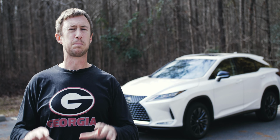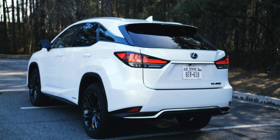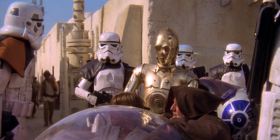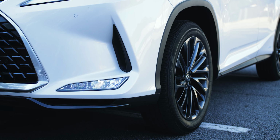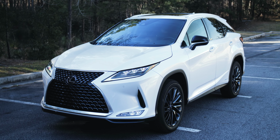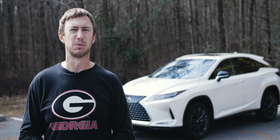The Germans. This Blackline edition certainly helps, giving the RX 450 you see here a little bit more of that kind of stormtrooper vibe. These aren't the droids we're looking for. With its black wheels, black mirrors, and black trim, but ultimately it's the same luxury crossover that we've come to know from Lexus.